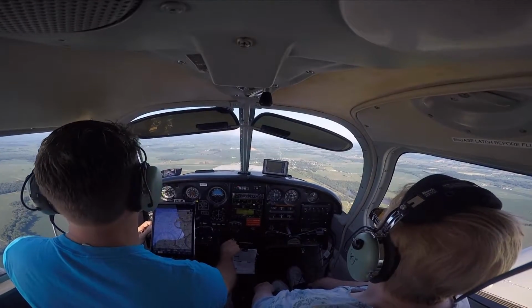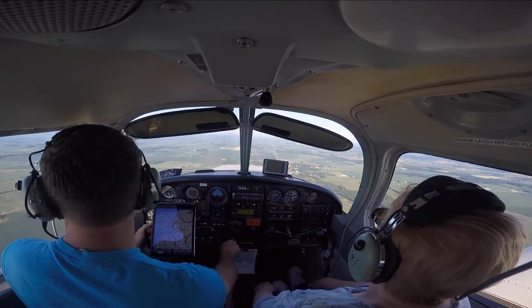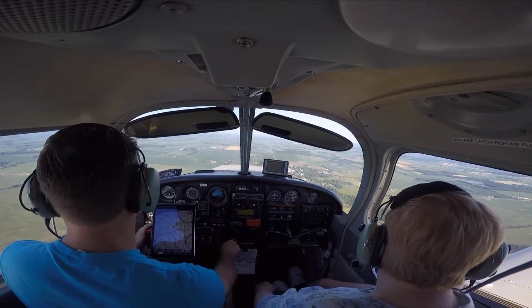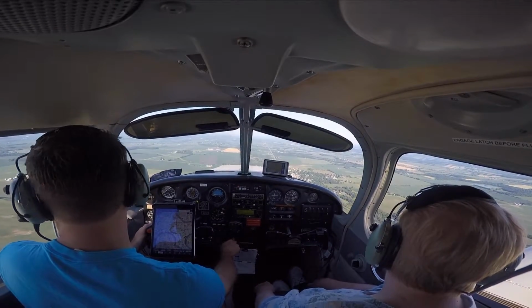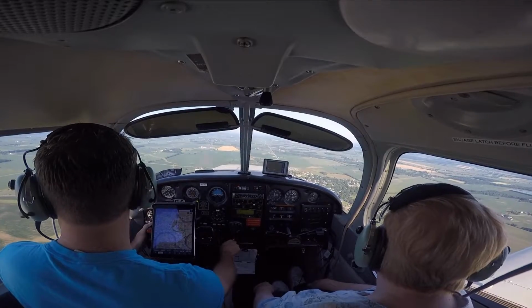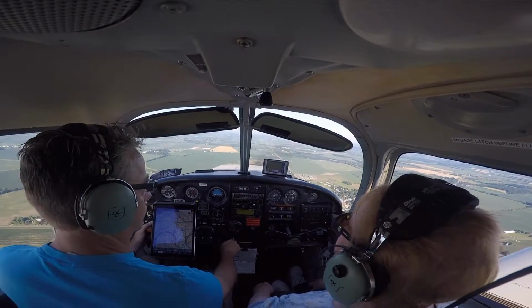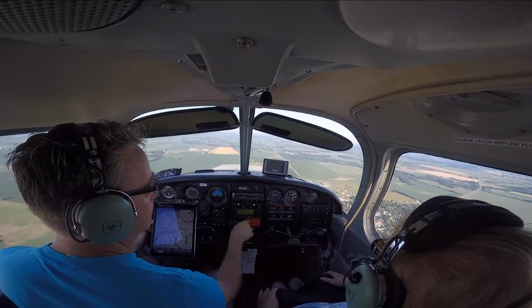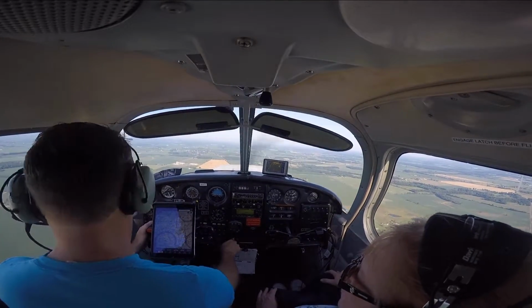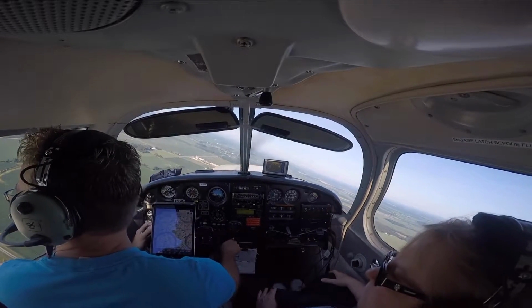Mount Victory traffic, 57 Juliet's crosswind 33 Mount Victory. There's three planes down there now. Mount Victory traffic, 57 Juliet's left downwind 33 Mount Victory.